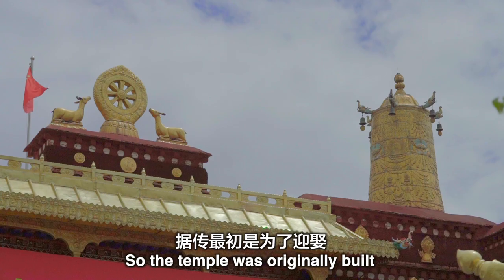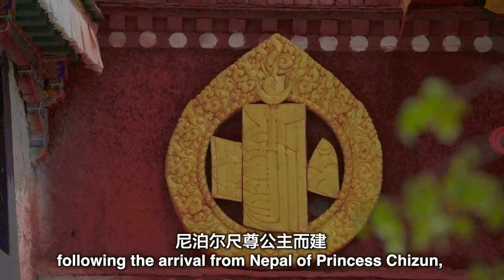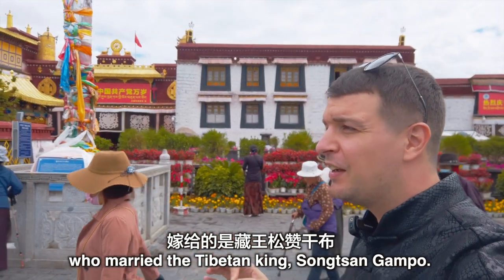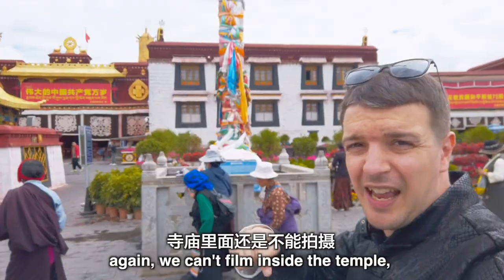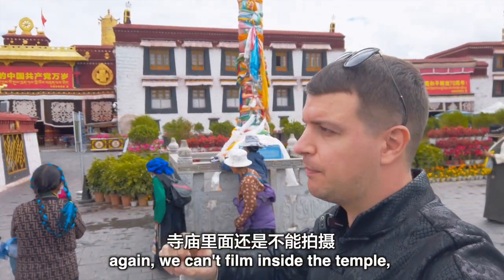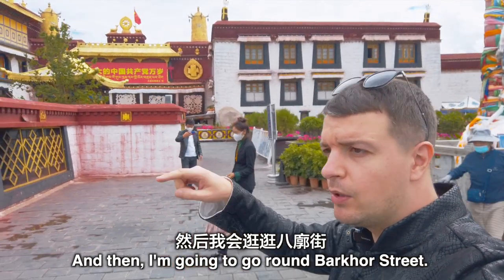The temple was originally built following the arrival from Nepal of Princess Chizun, who married the Tibetan king Songtsen Gampo. We're going to go inside the temple. Again, we can't film inside the temple, but anywhere outside we can film. And then I'm going to go around backwards.